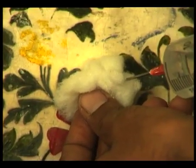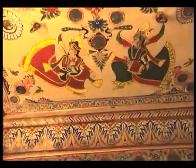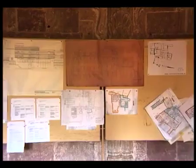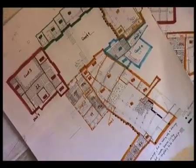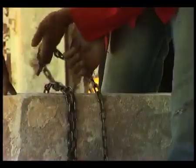The repair and conservation work in Mehrangarh was started by Maharaja Gaj Singh. This ongoing project, conducted with the assistance of scientists and specialists, has inspired many others.